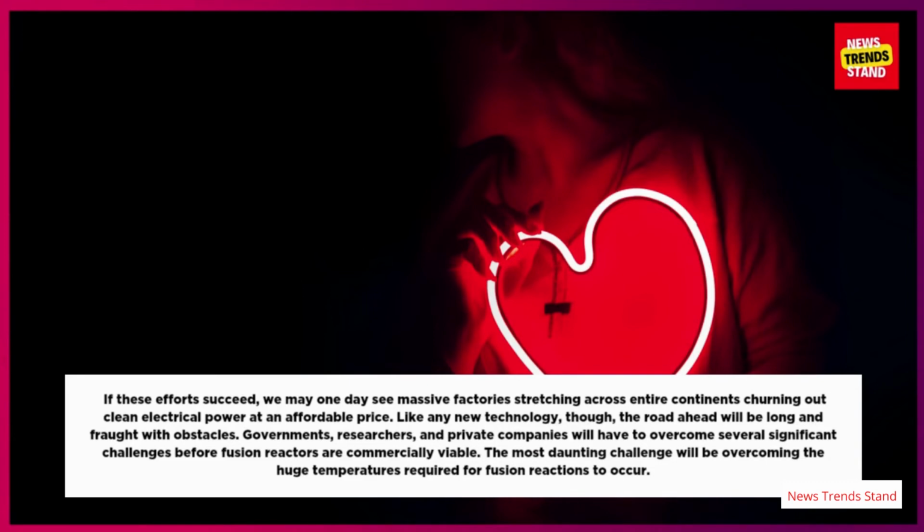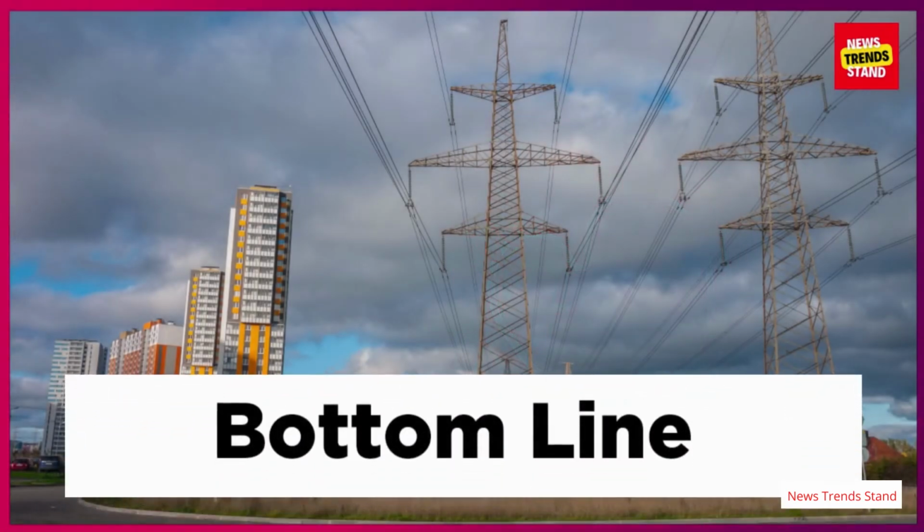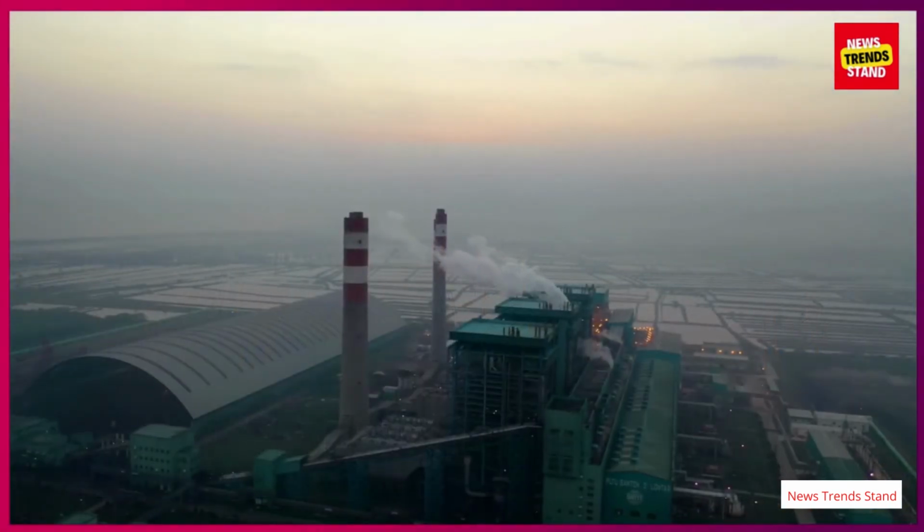Governments, researchers, and private companies will have to overcome several significant challenges before fusion reactors are commercially viable. The most daunting challenge will be overcoming the huge temperatures required for fusion reactions to occur. Bottom line. When it comes to harnessing the power of the sun, the race is already on.